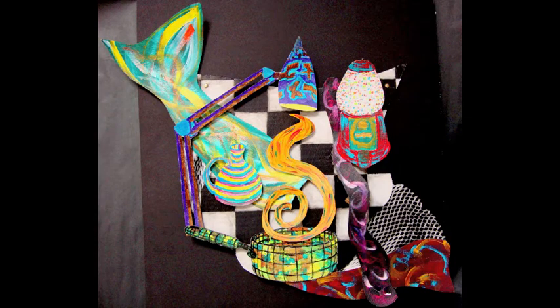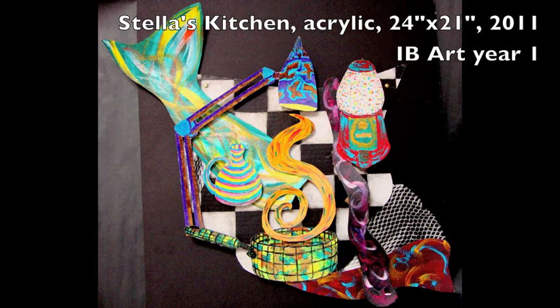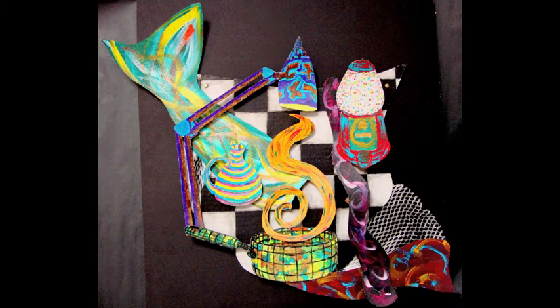In the first year of my IB art class, we were given an assignment to pick an artist and then make a still life in the style of that artist. The artist that I chose was Frank Stella, who is an abstract painter slash sculptor. And I picked a bunch of items that related to a kitchen, so I called it Stella's Kitchen.